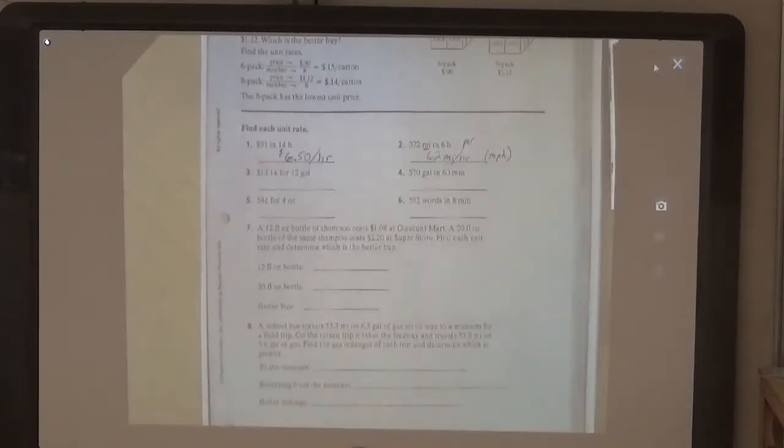There's another one. KWH. This one has to do with energy consumption. Give you a hint. Kilowatts. Kilowatts per hour. Right? Kilowatts per hour. Good.